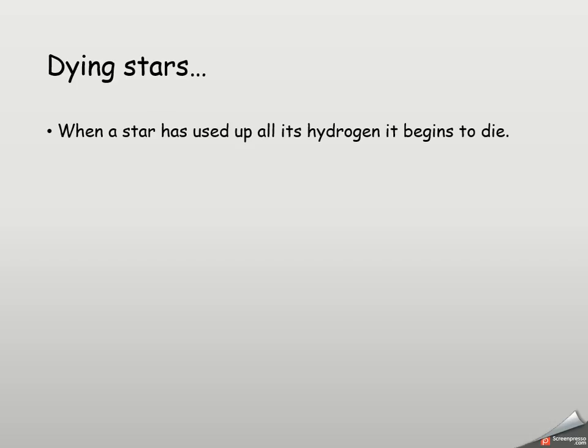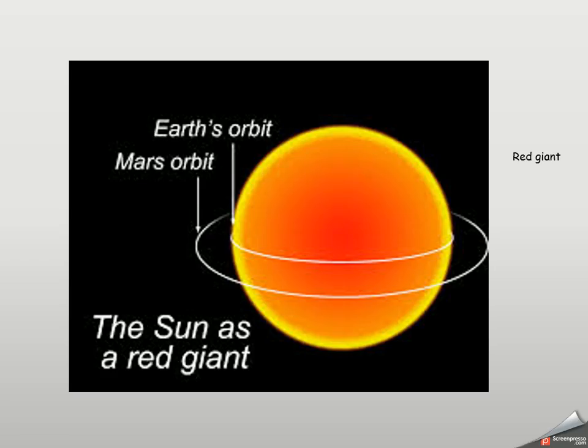Okay, and so this is what's going to happen to our sun when it runs out of hydrogen. It is going to expand and turn into a red giant, and it's going to swallow the Earth. You can see that. That's the Earth's orbit. That's how big it's going to get.